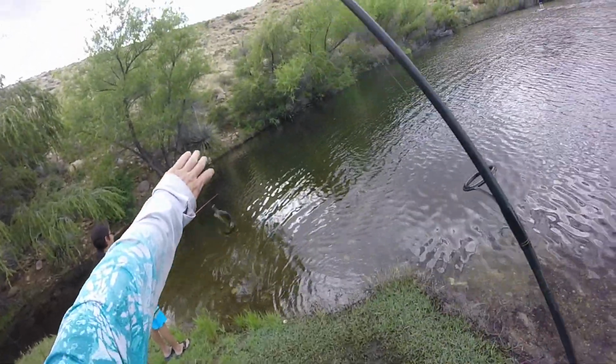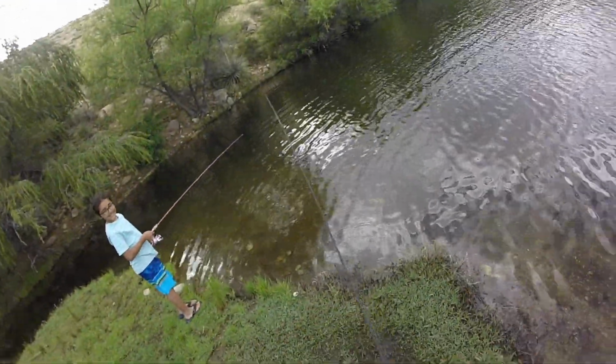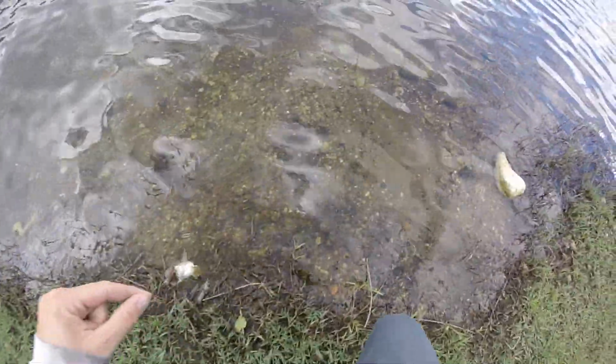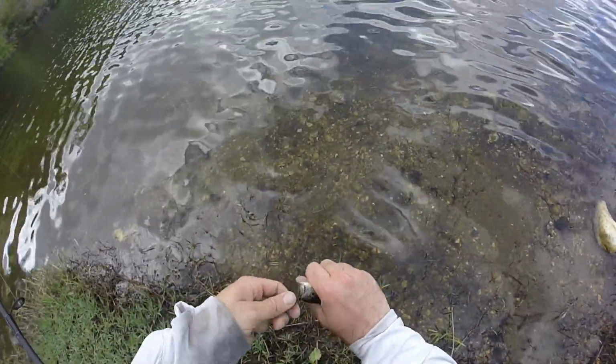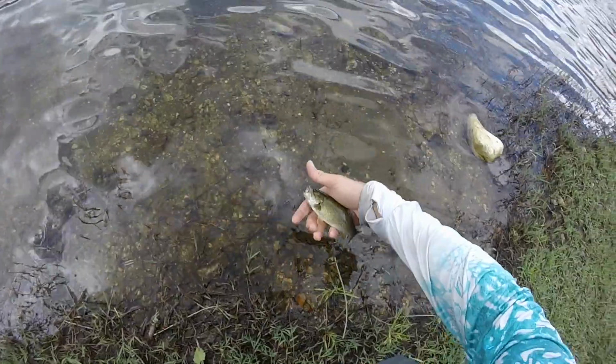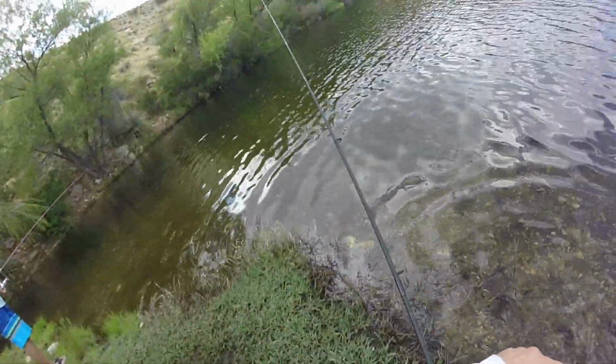It's because you don't got the touch yet. I'm gonna help you right now. This looks like a bass. That looked like a bass.